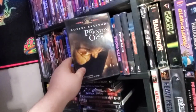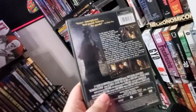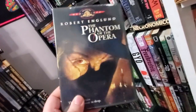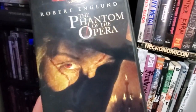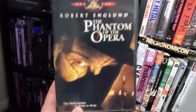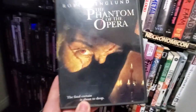Really like that one. Phantom of the Opera, starring Robert Englund. I wish I would have gotten the Scream Factory Blu-ray of this before it went out of print. But in the most recent In Search of Darkness documentary, Robert Englund talks about how when he made this film, he had plans to do a sequel to it. And because this film bombed, it never got made, which really sucks because the sequel sounded really, really cool.